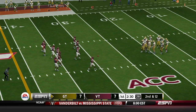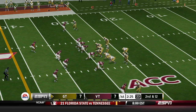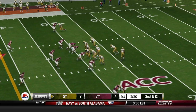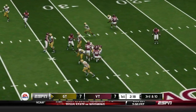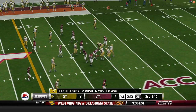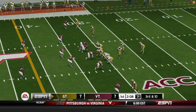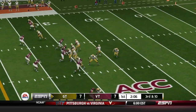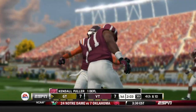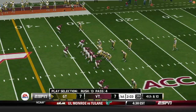From their own 29-yard line, second down. Around the 31-yard line. Gain of 2 yards. That brings up third and 10. Watch 36 to Mike. Throws intercept. No, he dropped it. Let's see if the momentum from that defensive stand carries over to their offense.